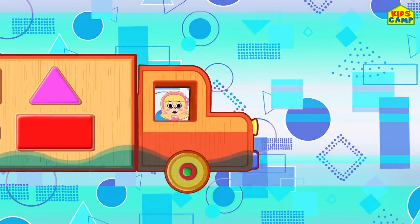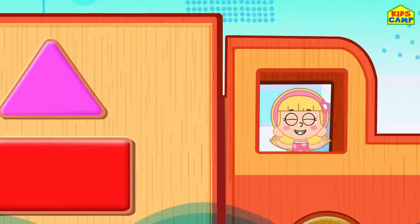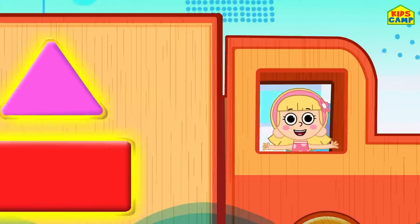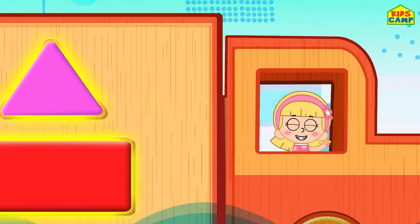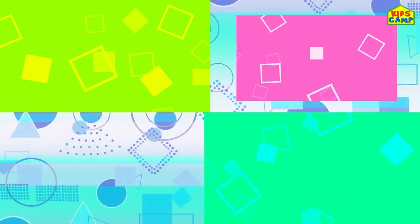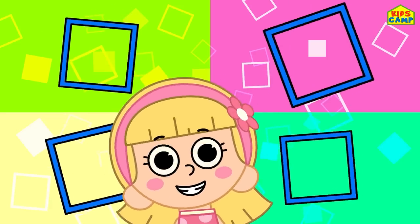Bye-bye! Hi! I'm Ellie! Here to learn my shapes. Will you help me? Yes! Then here we go! What kind of shape is this? What kind of shape is this?